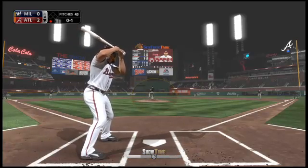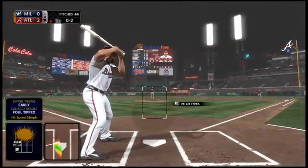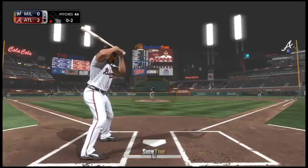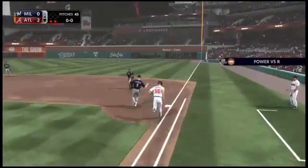Here's the pitch. Very weakly on the ground. Foul ball, strike two. The windup and the 0-2 pitch. The bouncer to the left side. Ashe's up with it, and that's the second out.